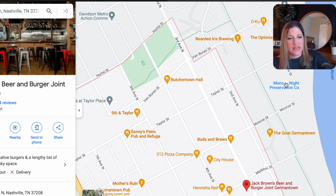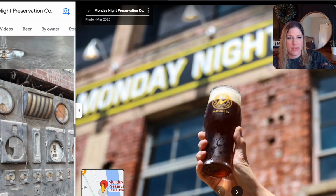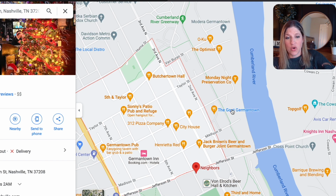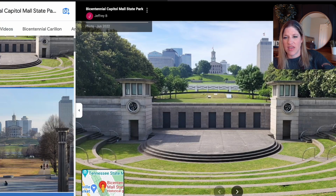And you've got cool places like the Monday Night Preservation Company. And just look how much charm this place has. This is so cute. Great place to just come hang out and have a beer. You've also got Top Golf, which is just right across the river here. You've got sports bars, you've got the Goat, and you're also right here at the Bicentennial Capitol Mall State Park, which is just beautiful. And there's always so many things going on here.